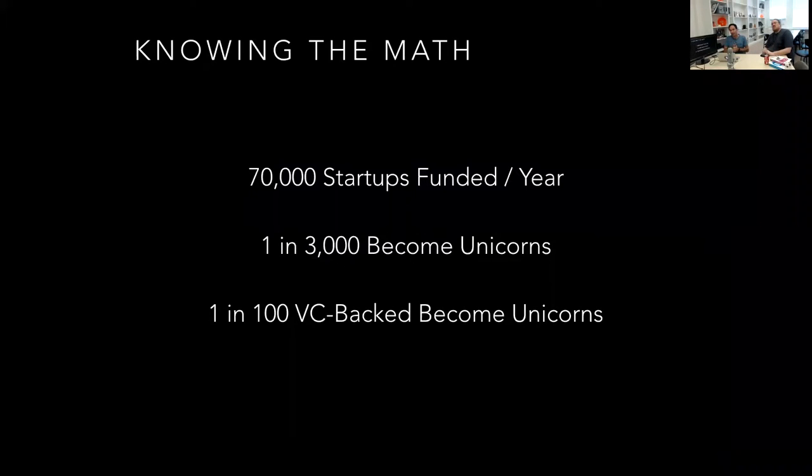Here are the numbers. 70,000 startups were funded last year. Most of them by angels, not venture capital firms, but nonetheless, these are professional or professional-grade investors. 1 in 3,000 of them become unicorns, a $1 billion valuation. 1 in 100 of the VC-backed ones become unicorns. I'm not necessarily saying that the VCs are better at picking which ones are going to be unicorns, but there's something that goes on in the process of going through friends and family, seed stage, angel, and then venture. The venture capital firms are set up to either attract or detect or groom unicorns, these multi-billion dollar exits.